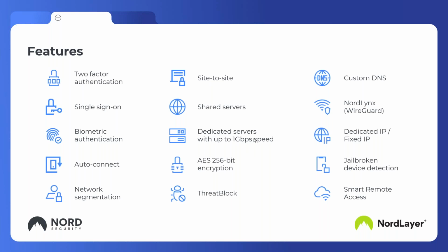But if you use NotLayer, you just come with this. If you have a dedicated server license, you get 1 gig. It's really cost effective, I would say. So in encryption, we have threat blocking. You can use a custom DNS, so you can have your own DNS server to protect your users, or to make sure they are not visiting something bad.